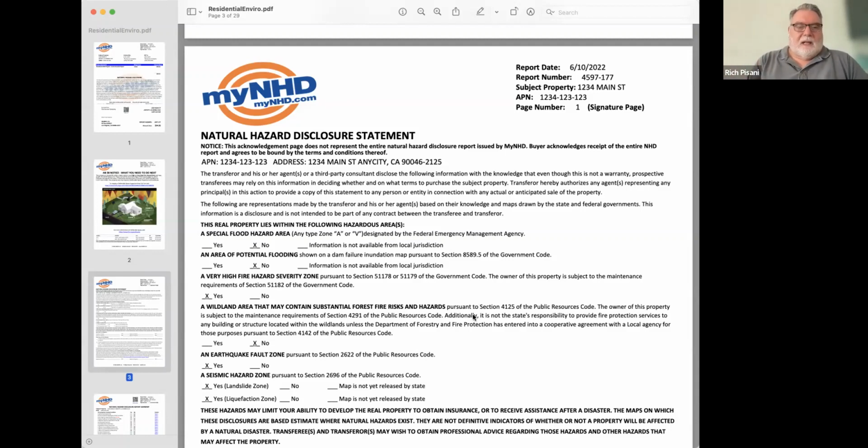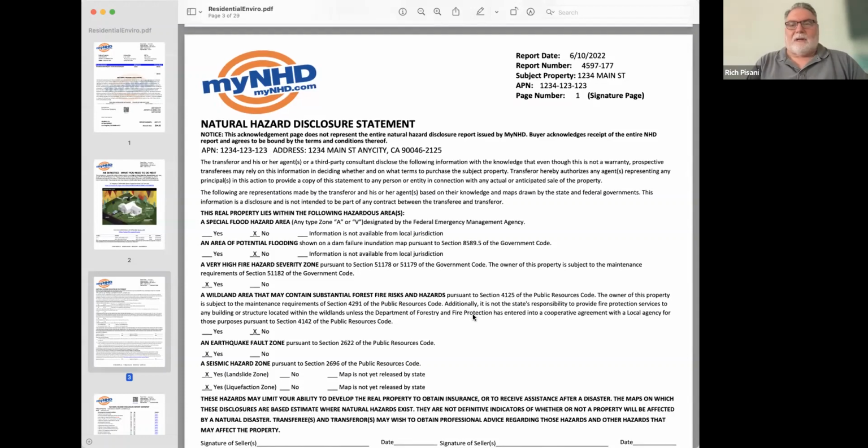So, nobody has to do a report. Nobody has to get the fire department out there. Nobody has to do that in order to sell the property, but you have to supply a form if it applies. And also, once again, I wanted to point out, you need to look at wildland area that may contain substantial forest fire risks and hazards. That also applies and triggers this form.